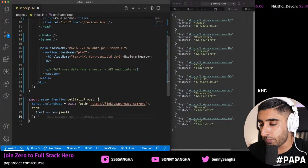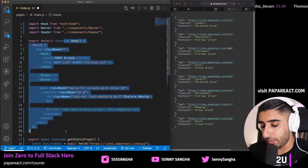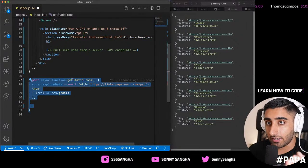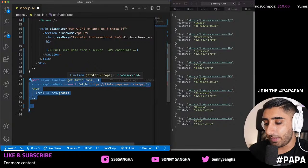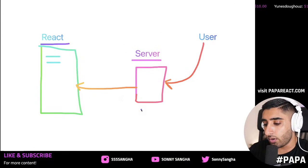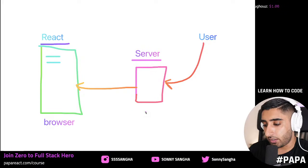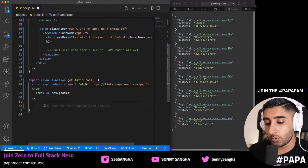Once we do that, I need to return it to my functional component up here, because this stuff is actually happening on the server. Anything inside of getStaticProps, getServerSideProps, whatever we do down here is happening on the server beforehand. It happens at this point before we reach the actual browser, because this is actually where the browser is, right over here.